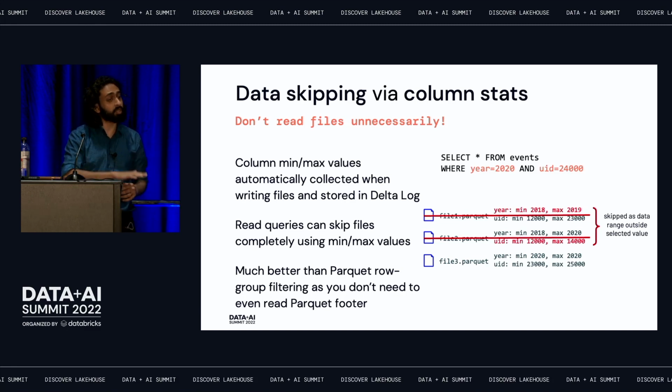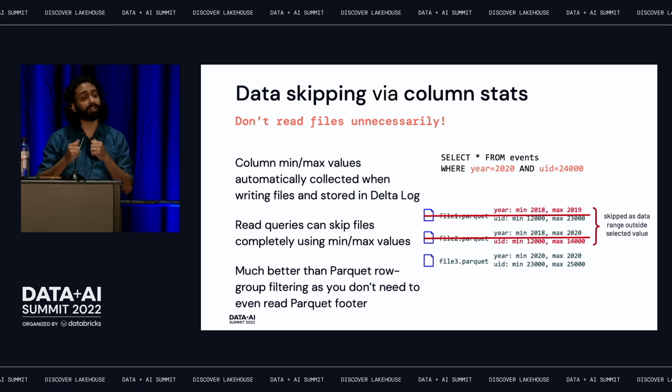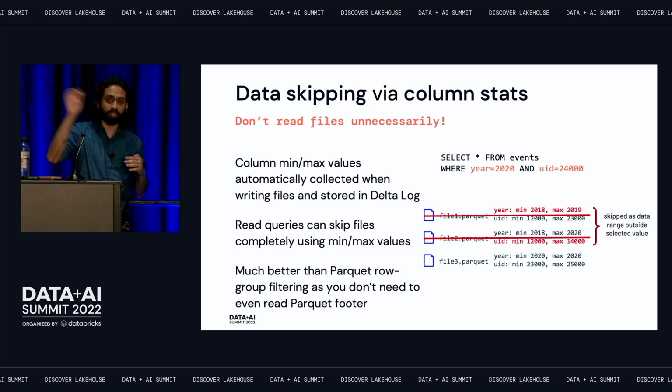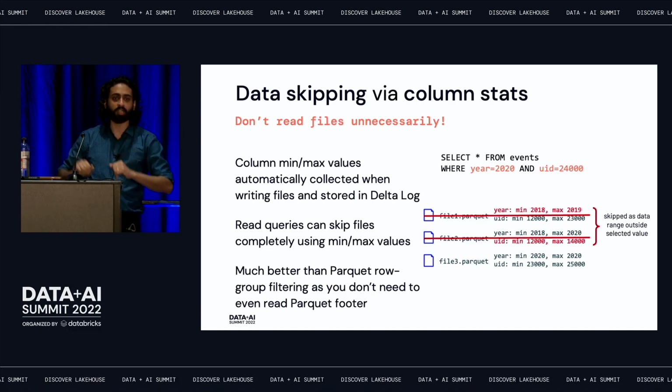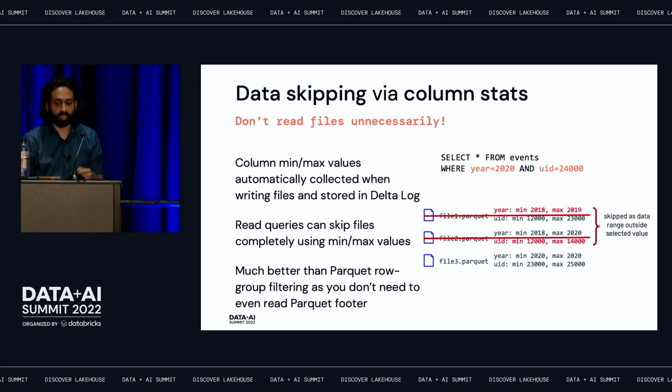Now, for those who are familiar with Parquet row group skipping, this is much better than that, because with Parquet row group skipping, you still have to read the Parquet footer for the row group information. You need to do the S3 call, a cloud object storage call, to do that. But here, you don't even need to do that. All that information is stored in the Delta log, along with the list of files. For each file, there is additional metadata information of column min-maxes, et cetera. So even without touching the cloud blob store or HDFS, you can eliminate reading that file. So it's much better than that.